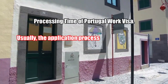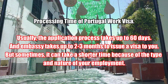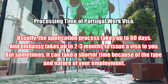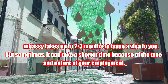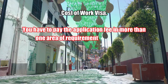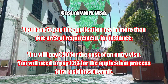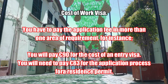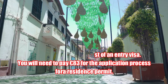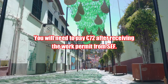Processing time of Portugal work visa. Usually, the application process takes up to 60 days. An embassy takes up to 2 to 3 months to issue a visa to you. But sometimes, it can take a shorter time because of the type and nature of your employment. Cost of work visa. You have to pay the application fee in more than one area of requirement. For instance, you will pay €90 for the cost of an entry visa. You will need to pay €83 for the application process for a residence permit. You will need to pay €72 after receiving the work permit from SEF.